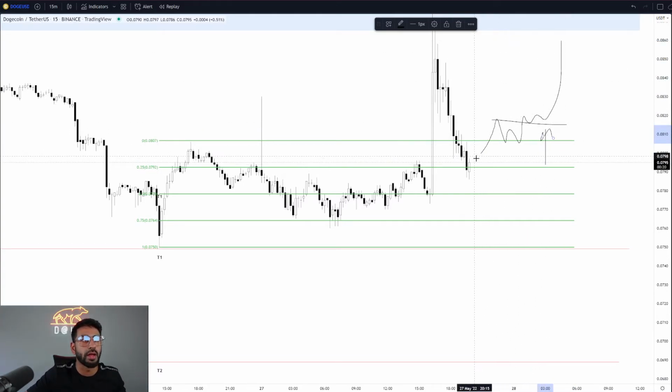If it reclaims the range high and holds above it and does something similar to this, by all means, play the range up to here. I'll take profits over here, number 1, and then working up here, number 2.